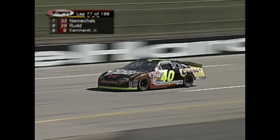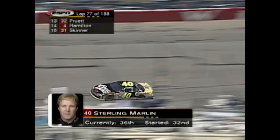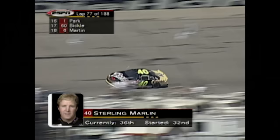Bill, wonder what's going on. Benny, at first they thought it was an alternator problem. Now it's starting to miss. When he went by, the crew listened, says like it's down a complete cylinder. So Sterling Marlin on the track, but off the pace.